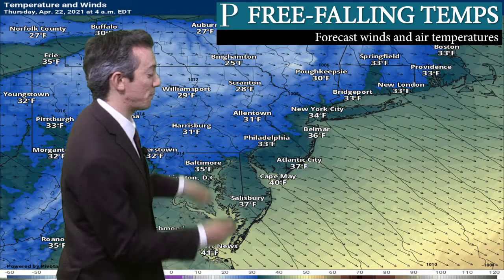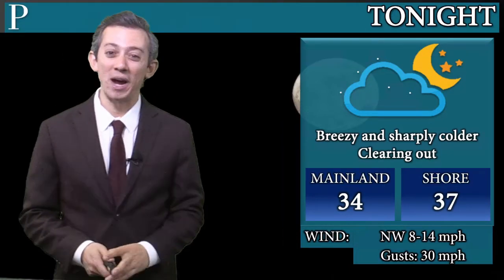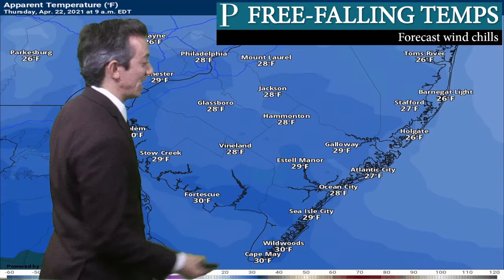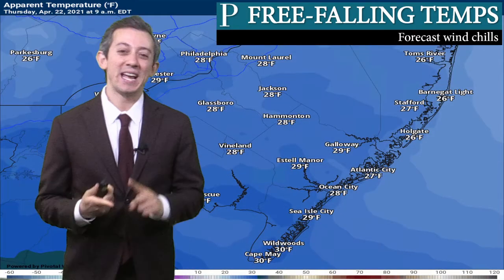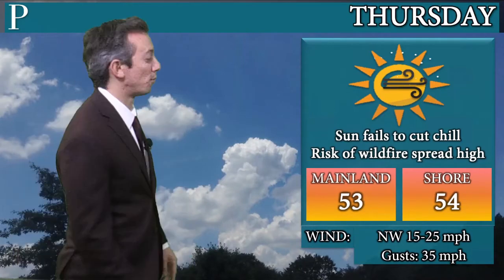A strong tap into cool Canadian air, and as a result, our low temperatures tonight, only 34 on the mainland, 37 at the shore, 10 degrees below average here, and that's not even factoring in the winds. Let's take a look at our wind chills here in the 20s, low 20s even to start off our Thursday. Eventually, we get up to around 30 by 9 a.m. for our wind chills. It will be a jacket and maybe even a scarf day as we go into our morning on Thursday.